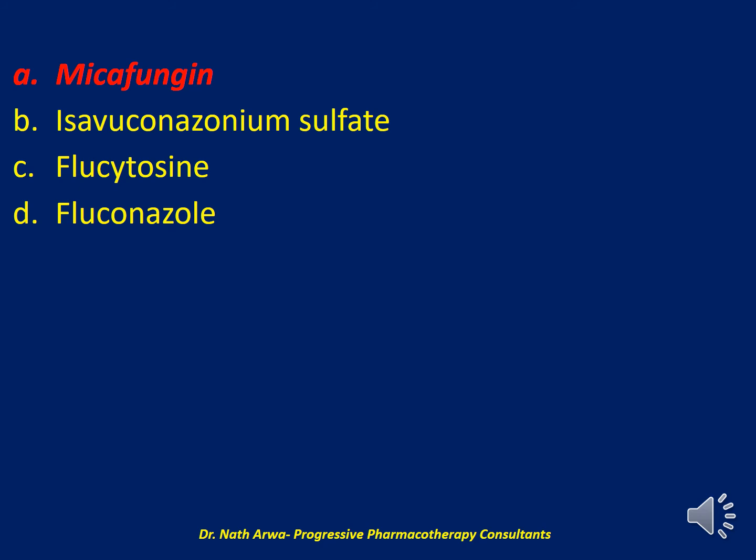I would just like to emphasize that isavuconazonium sulfate is used to treat invasive aspergillosis and in some cases of mucormycosis. Flucytosine, on the other hand, may be added to treatment with amphotericin B, and it should never be used as monotherapy because resistance emerges very quickly. I would like to add that amphotericin B is incompatible with normal saline. So existing IV sites should be thoroughly flushed with 5% dextrose before and after the administration of amphotericin B via infusion.